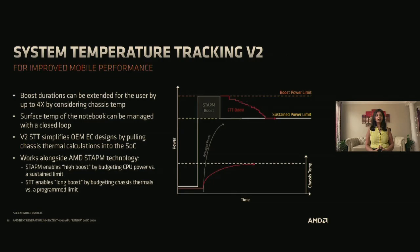So in this example, at the cold start, when we launch an application, SoC firmware detects that there is thermal and power headroom and will allow the cores to boost. Further, with STT V2 feedback, SoC firmware can comprehend the real-time chassis temperature and allow cores to boost for a longer period. We observe a 4x increase in boost duration when thermal feedback from the chassis is combined with the SoC's. Also, this simplifies the OEM's EC design, as now SoC firmware is pulling in the evaluation of chassis thermal state for boosting.